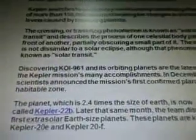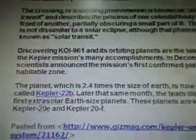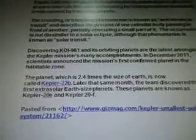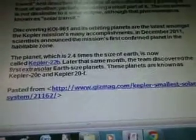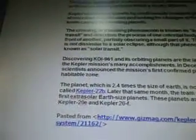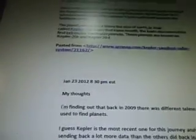Discovering Koch 961 and its orbiting planets is the latest among the Kepler mission's many accomplishments. In December 2011, scientists announced the mission's first confirmed planet in the habitable zone. That was the Kepler 22b. The planet, which is 2.4 times the size of Earth, they call it Earth's twin. And later that same month, the team discovered the first extrasolar Earth-sized planets. These planets are known as Kepler 20e and 20f. I've got more details about them on my Skidoo blog.